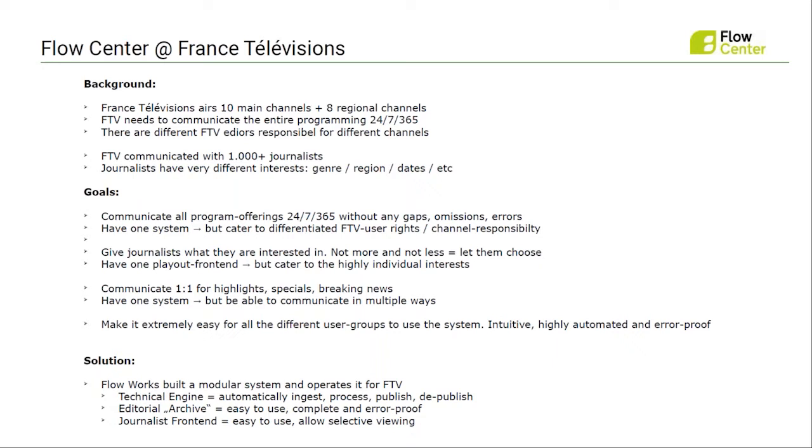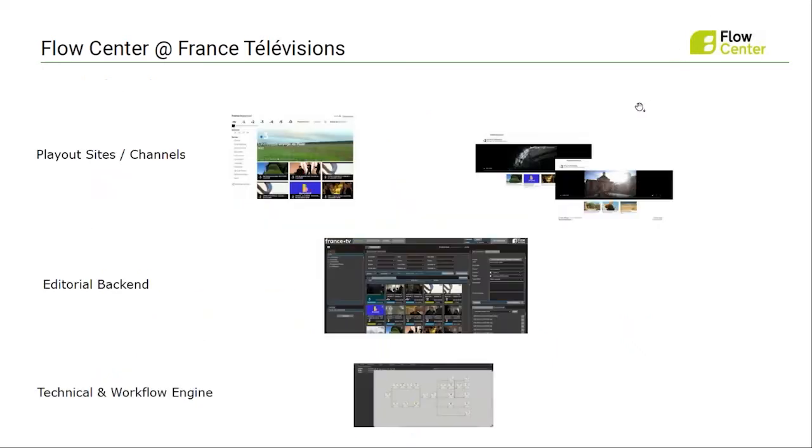And finally, we have the king of the hill, the people we're talking to, the journalists. Of course, that's got to be super easy to use as well, but give the journalists, the recipients, the ability to really pick and choose what they want to look at. So those goals are obviously met, and we supplied a solution which basically sits on 3 levels. Let me just get to the next chart, where I've put together some simple pictures to show you. It's basically like an inverted pyramid.